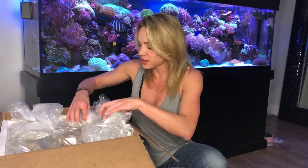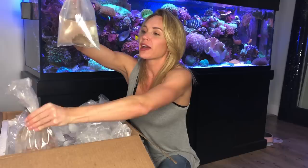Let's see, I got a non-photosynthetic yellow gorgonian. We'll see how long I can keep this thing alive. Let's see what else I got in here. Ooh, I got a striated angler because I only have like 5 anglers as it is and I needed another one.